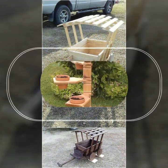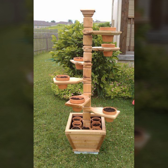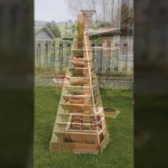How was the video and how were the designs of beautiful and attractive woodworking ideas, beautiful wooden decoration ideas, home decor ideas.